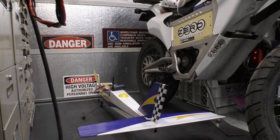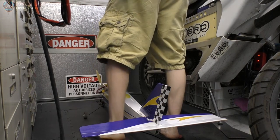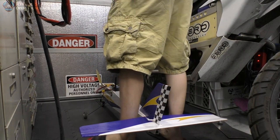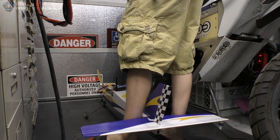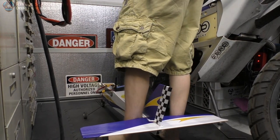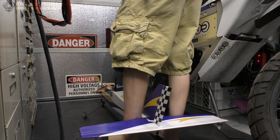So right now I'm in auto mode, which will only allow the motor to run at what I have it set to, which is 750 watts. So I'm gonna arm the plane, and I'm going to throttle it up. So here we go. I'm gonna full throttle it so you can hear it auto-adjusting its current.